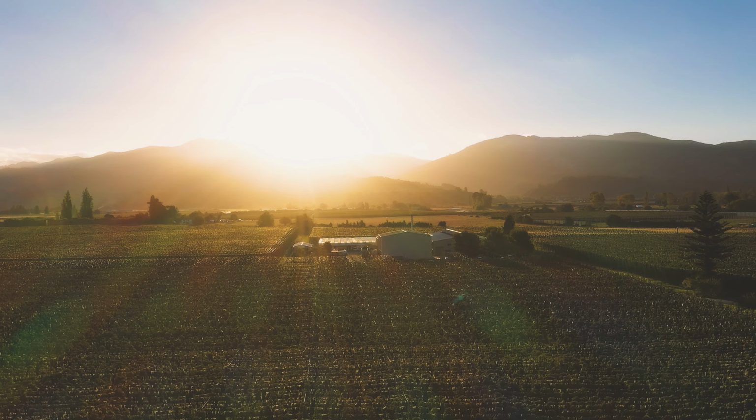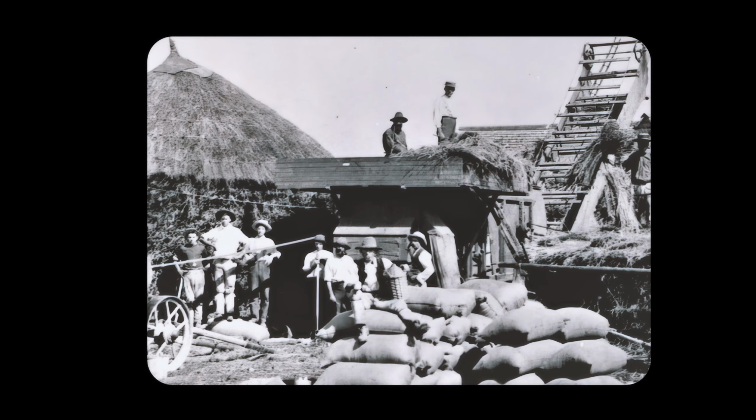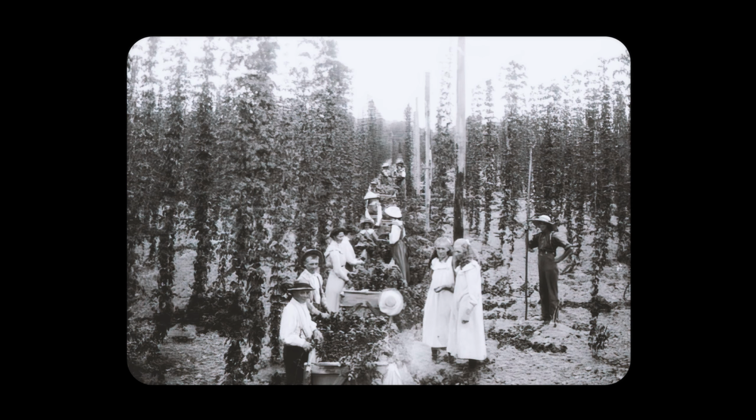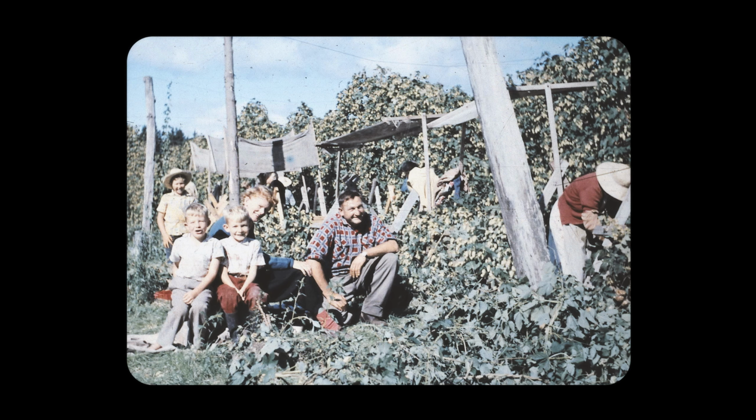I'm Kim McGlashen, and I'm a 4th generation hop grower. And on this block of land that we're standing on, my great-grandfather bought this in the year 1900. The McGlashen family's been part of the hop industry in the Nelson region here in New Zealand for the last 120 years. So obviously we've been part of the evolution of the industry from the early attempts at growing hops through to the modern day industry, and we've grown with it.